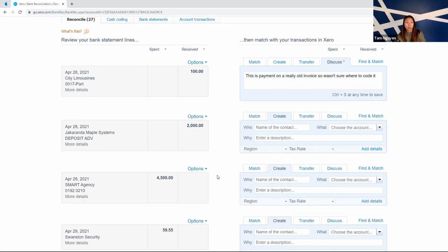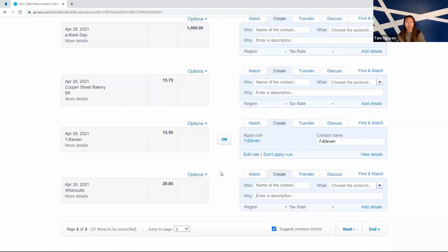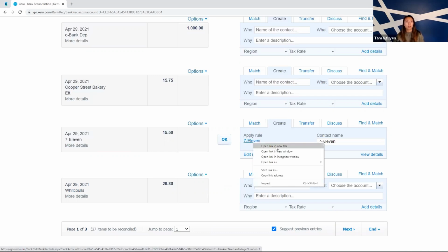Second thing Xero will look at are bank rules. So bank rules are essentially like if-then statements in Excel is the kind of example I like to use. So you're basically telling this program, hey, if certain conditions are met, say if this transaction is 7-11, then I want you to apply this rule. It's called 7-11. And let's just go ahead and take a look at that right now.